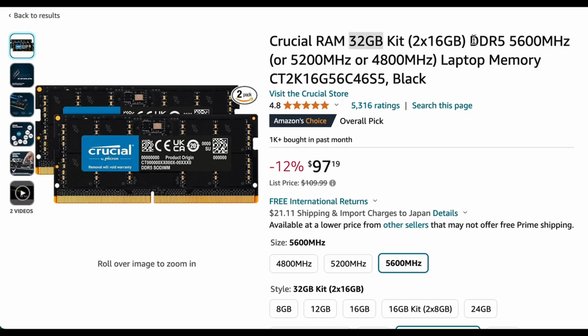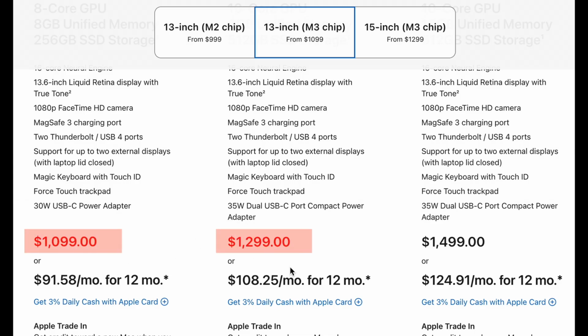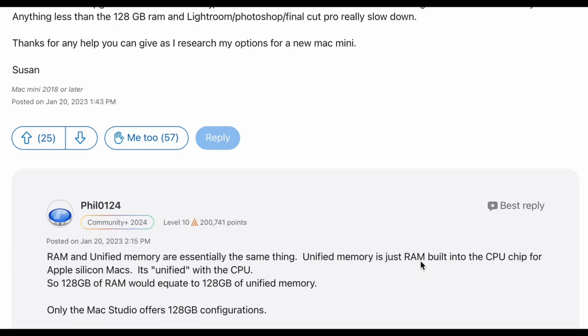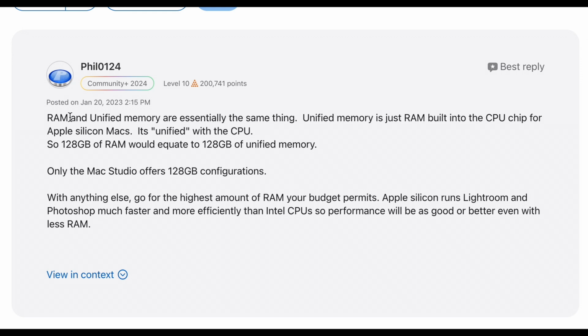RAM prices are relatively low nowadays. As a PC builder, I can tell you that 32 GB of RAM is quite affordable for most new computer buyers. Yet Apple continues to roll out new products priced over $1,000 with a mere 8 GB. It's not like they're using a special, hard-to-find type of RAM. It's just RAM.